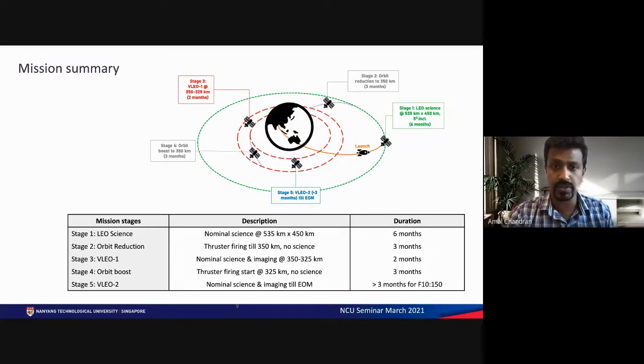With an electric propulsion thruster, you have very high specific impulse, so your total thrust per kilogram of the fuel is very high, but your thrust is very low. So you need to lower your orbit over quite a long period to be able to come down to 350 kilometers. And the thruster is a high power system. It takes a lot of power, so we don't operate the instruments during this phase.